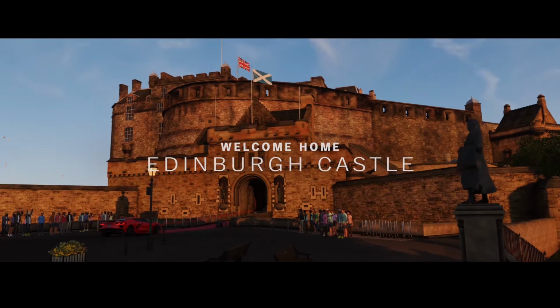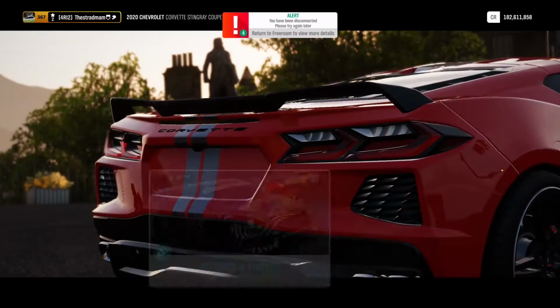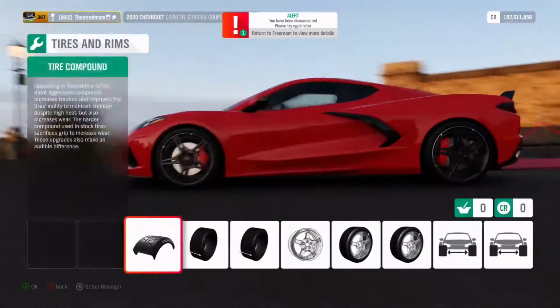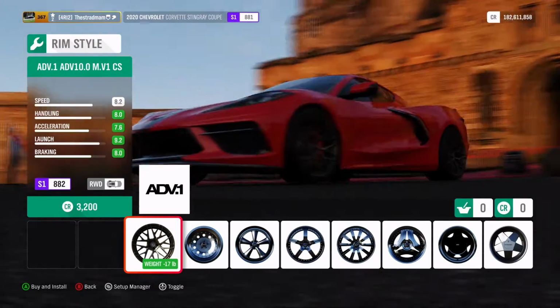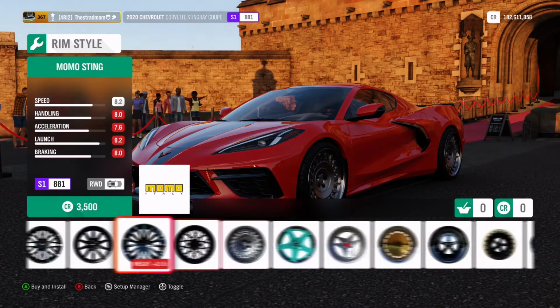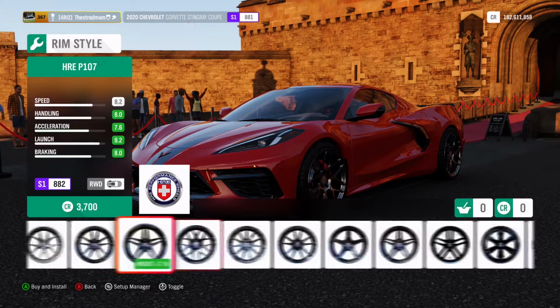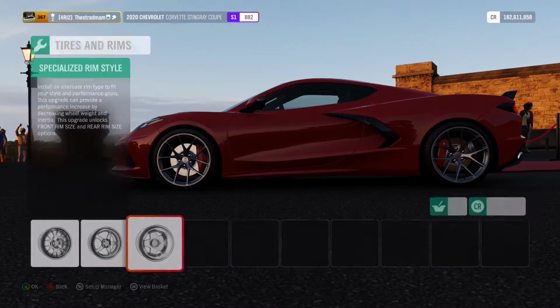So right now, I'm thinking about changing the wheels and the paint, so let's do that. I go to my Edinburgh. Let's go here, custom upgrade, let's go. Yes, I like to put HRE P101s, I think that's what they're called. Or I might be really bad with my wheels. Yes, okay, I'm right. HRE P101s, now those look very nice.